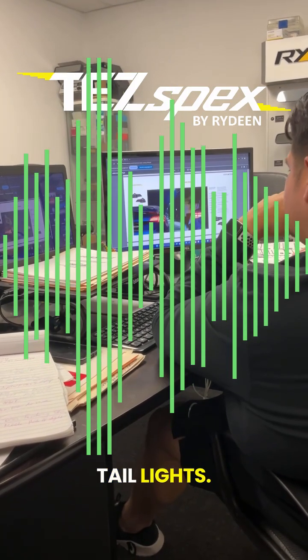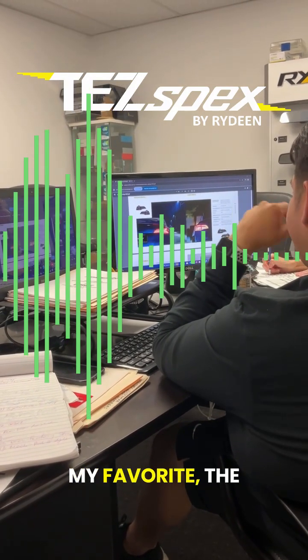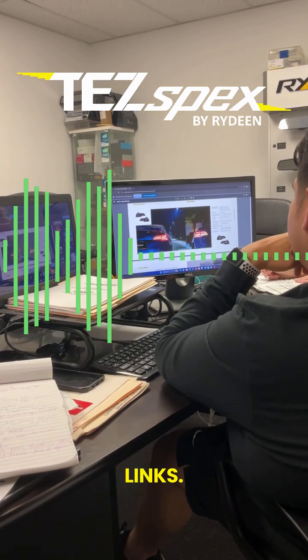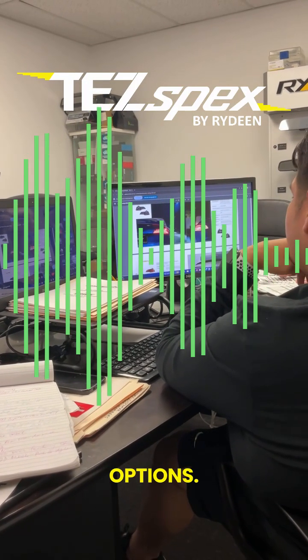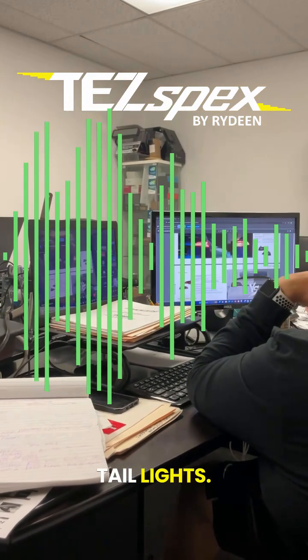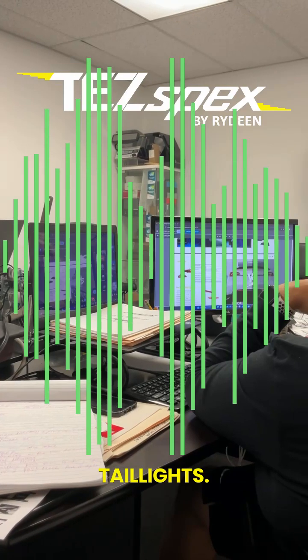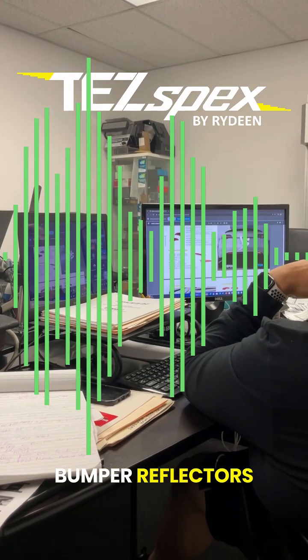Different style tail lights. These are pretty cool. I mean, I don't really care for them. Again, my favorite is the cross links. But people, you know, they want what they want, so we had to bring out a couple different options. Fishbone style, eagle tail lights. This one's called the X-Men tail lights. And then, of course, the little bumper reflectors here.